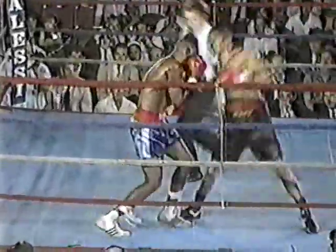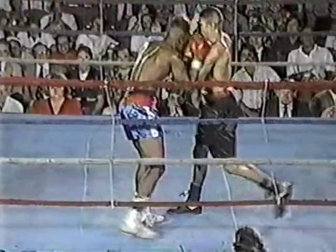Oh, what a shot by Winky Wright. Wright tags Major with another right hand. It's been the pattern on this fight so far, as Wright goes in now trying to finish off Major. Major against the ropes, blocking most of those punches. And Brian Gary separates and brings him to the center of the ring.